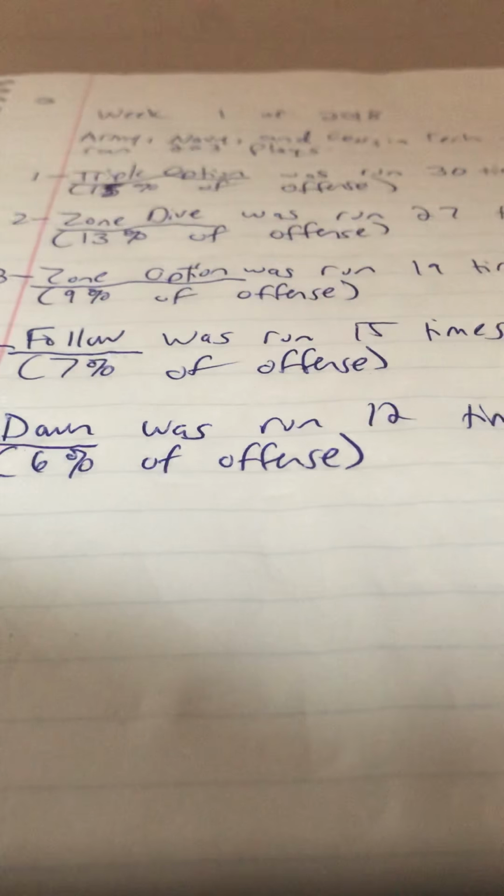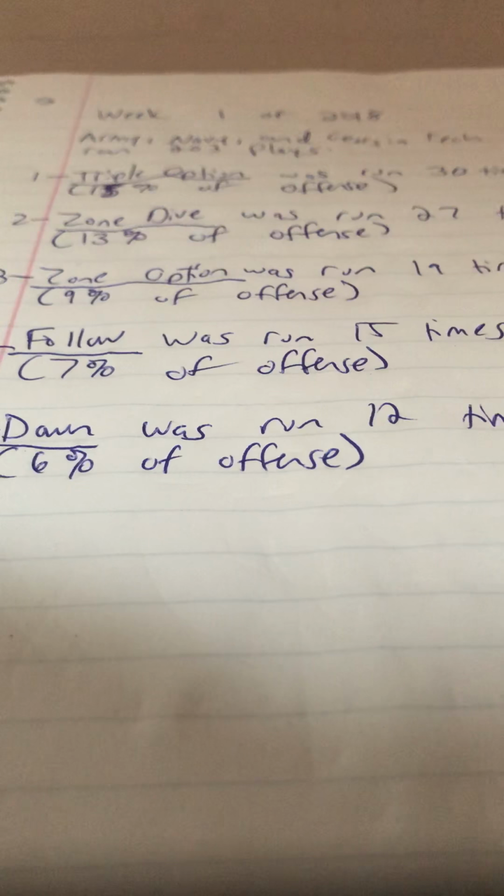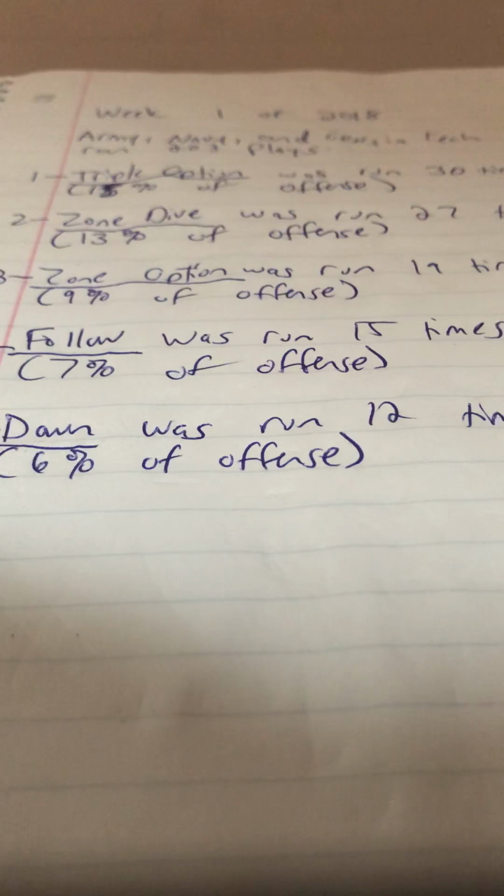A couple things I want you to think about, because week 1 is where we learn about Army, Navy, and Georgia Tech's analytics and basically what they're thinking. I mean, triple, zone dive, zone options, no big deal. That's been the staple of what Army and Navy's done for the decade. Follow is starting to be run more and more as a constraint. When the ball is handed to the B-back and you don't get 4 yards, you come back and run the follow. The down is being used as a pull constraint when the defense is forcing the ball in the quarterback's hands or forcing the quarterback to pitch the ball. A lot of times Army and Tech get into heavy and they just run the down.